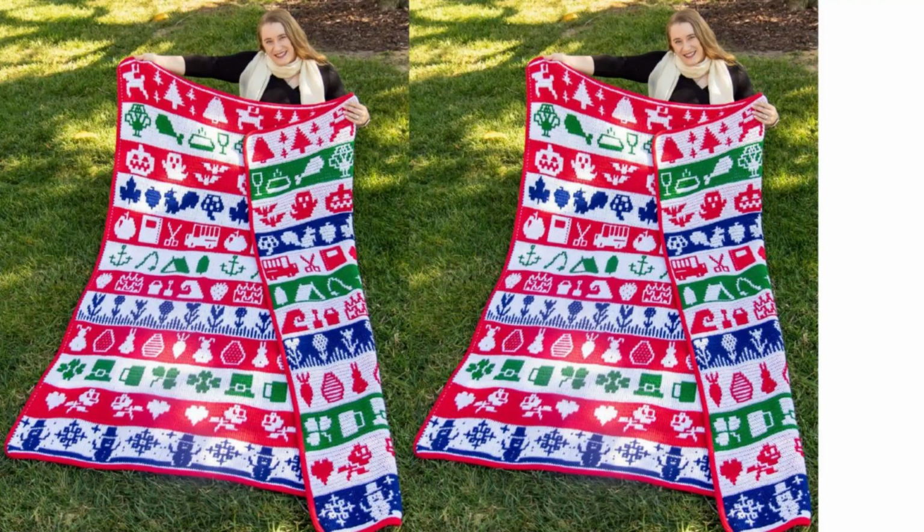Let me show you a picture of the blanket that is finished. Okay, now I'm going to show you October's panel.